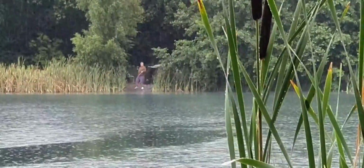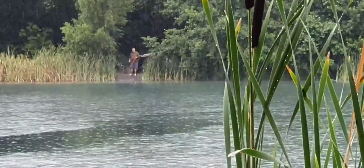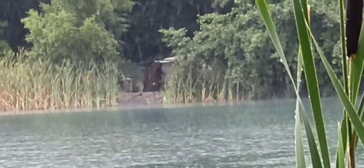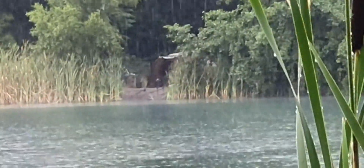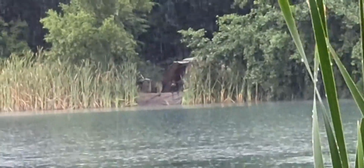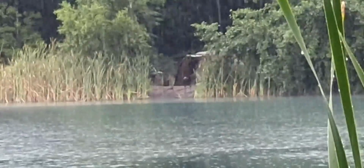Go on, get it in the net, lad. And he's done it. Well done. That's me in peg 15, directly in front. Fish has come out. It's good to see. Let's get this sorted. Catch up with you all shortly.